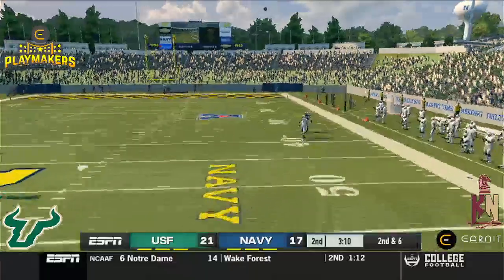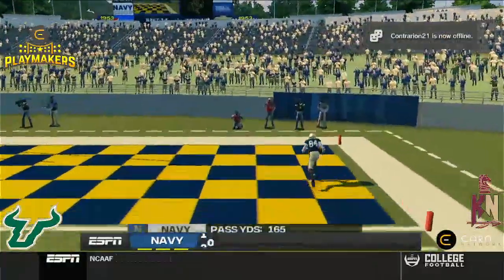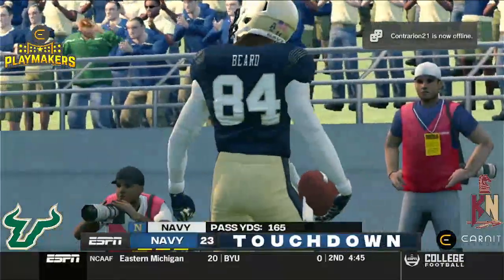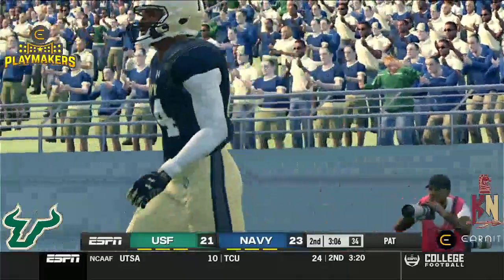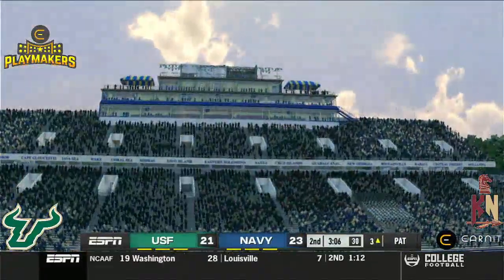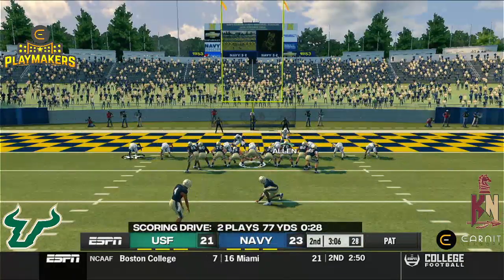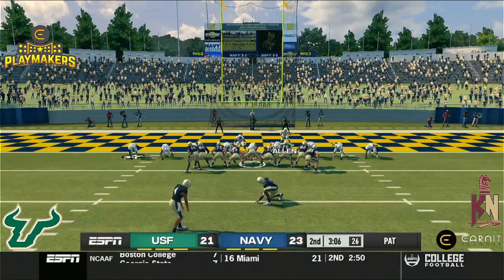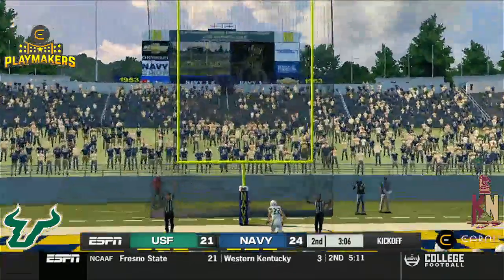Mike, 99. He chucks it downfield. He got it. He's got an opening. Touchdown, midshipman. So the kicker will line up here and try to give his team a 3-point lead with this extra point. Navy is up 2. And he adds the extra point.